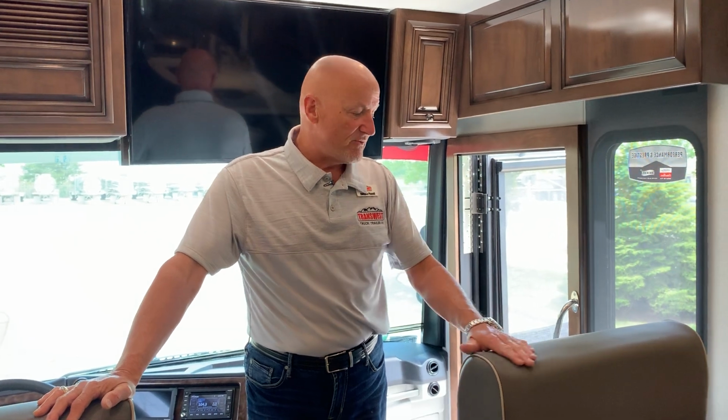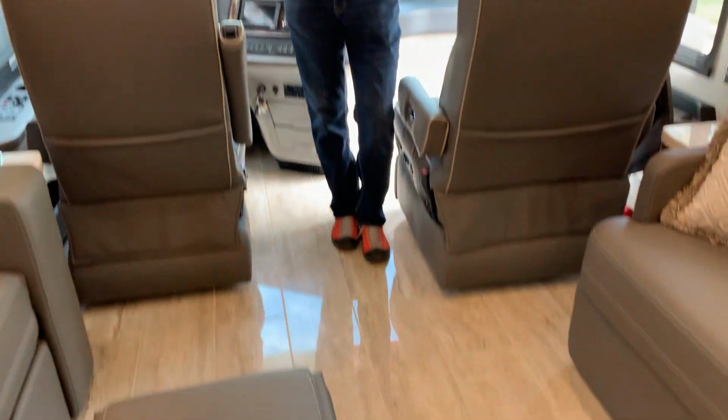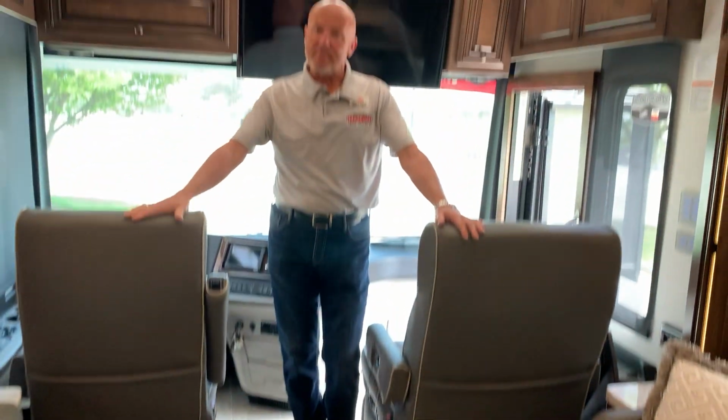As we've stepped inside the Dutch Star, you see beautiful finishes inside. We've got flex steel furniture throughout the coach with this very, very nice gray material and very high-end polished tile floors throughout. These also would be heated tile floors. Both the captain and the passenger chair here will turn around, so it gives you additional seating space other than what's already in place for the guests in the back living area.